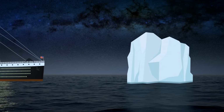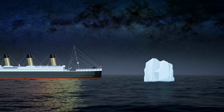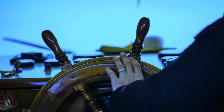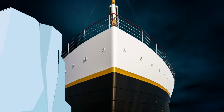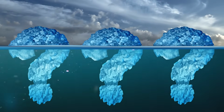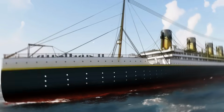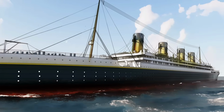Would a smaller ship have fared any better in the same situation? Did the size of the iceberg truly matter in the end? Was it a mistake for the ship to change course at the last minute as it tried to avoid impact? These are three questions that have people pondering, what if? We do know that Titanic was considered an engineering marvel in its day.